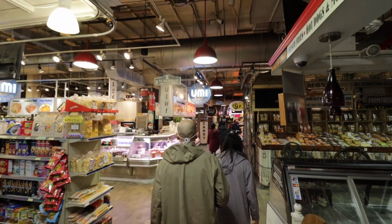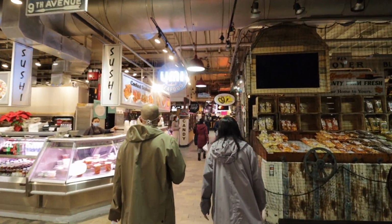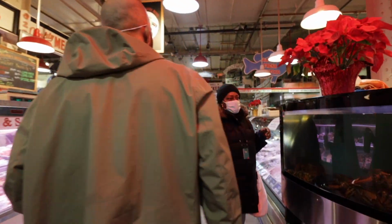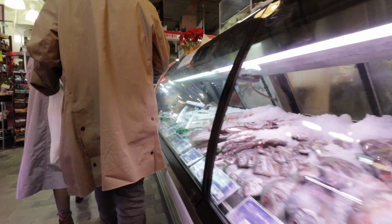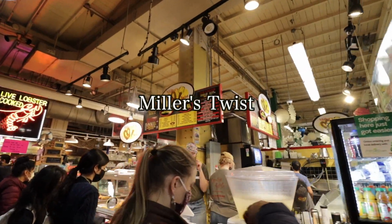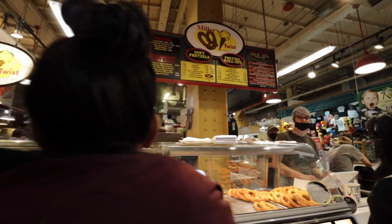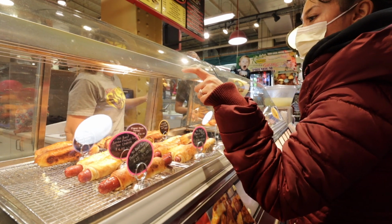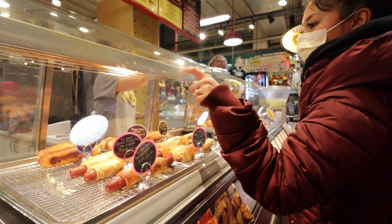On a time crunch, we had to walk around and cut our eating short. We saw all the vendors that were here, from seafood, fresh to cooked, and meat. But our next stop was at Miller's Twist, the world-renowned, famous pretzels. They had something special there that we definitely had to try. Can I get one of those and then also one of the cheesesteak pretzels with whiz and fried onions?